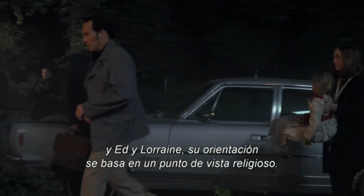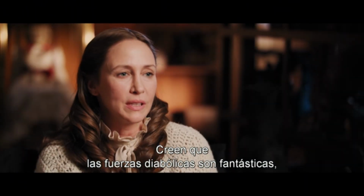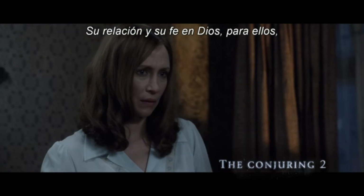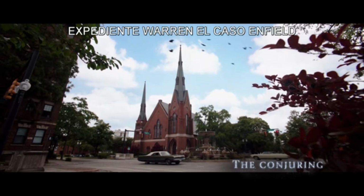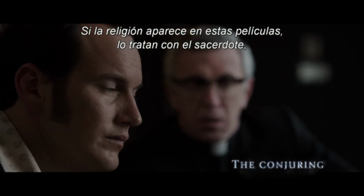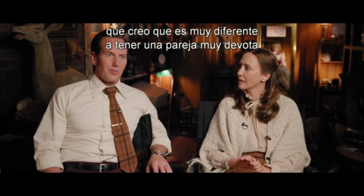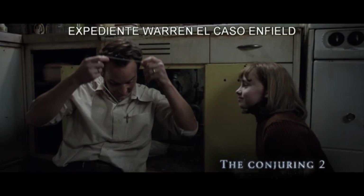We all have a concept of God that works for us, and Ed and Lorraine, their orientation strictly is from a religious standpoint. They do believe that diabolical forces are formidable, that they exist, that they are eternal, and they are at play. Their relationship and their faith in God, for them, is what gives them the ability to triumph. Usually, if there's religion in horror movies, it's just dealt with the priest. And I do think that was a real departure to have a very devout couple that's just unapologetic about faith. God will be there for all who need.